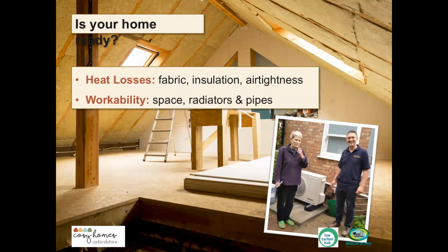So, is your home ready for a heat pump? There are just two areas I'll cover here: the fabric of your home and the workability of installing a heat pump.